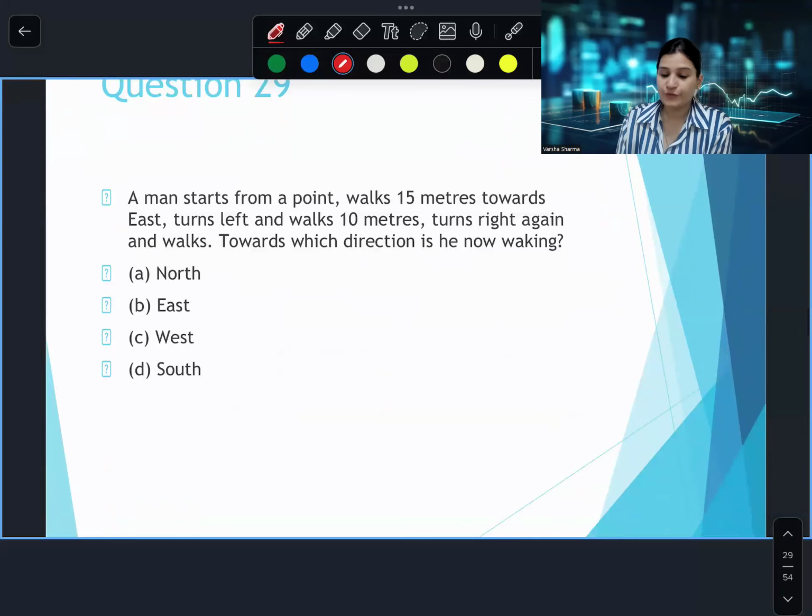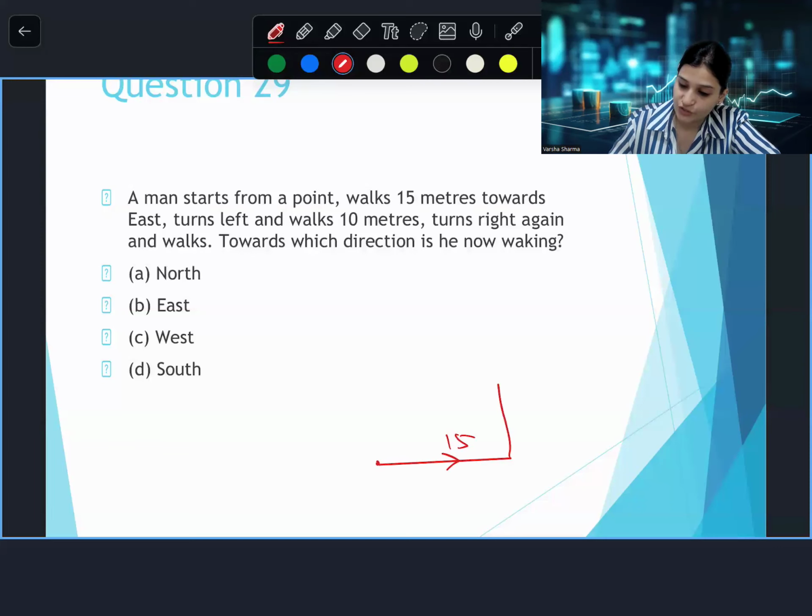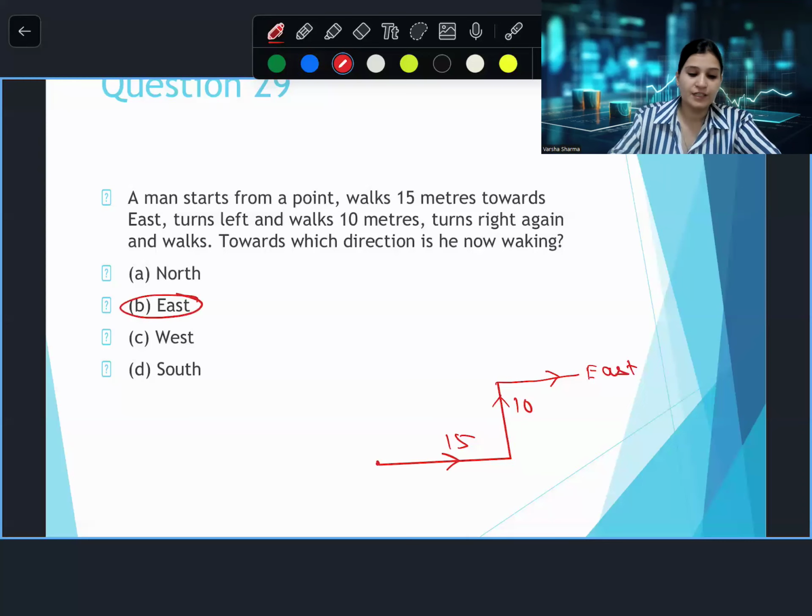29. East. A man starts from a point, walks 15 kilometers towards east, turns left and walks 10, turns right again and walks. Which direction is he now walking? East. Any problem? No, ma'am.